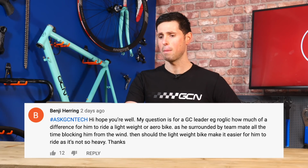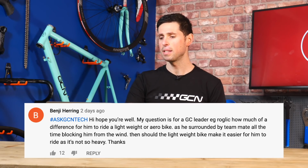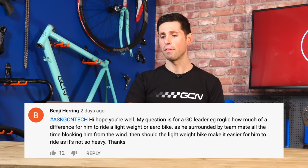Seeing as he's surrounded by team members all of the time blocking him from the wind, should the lightweight bike make it easier for him to ride as it's not so heavy?